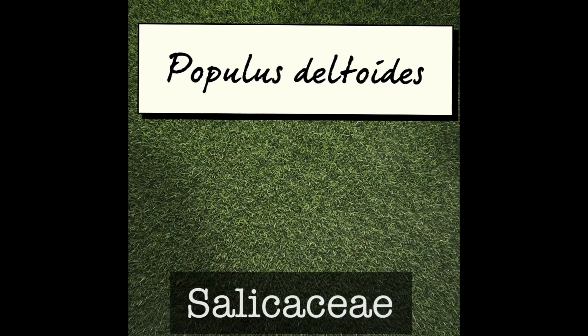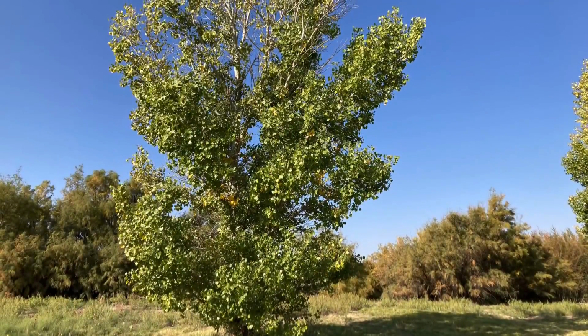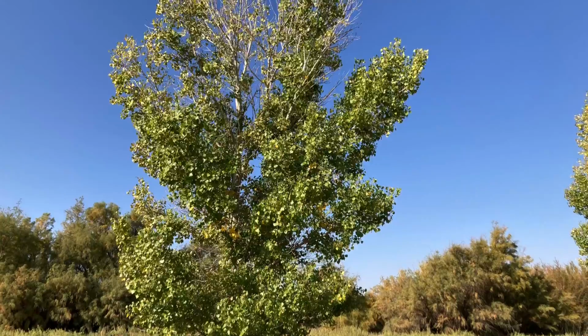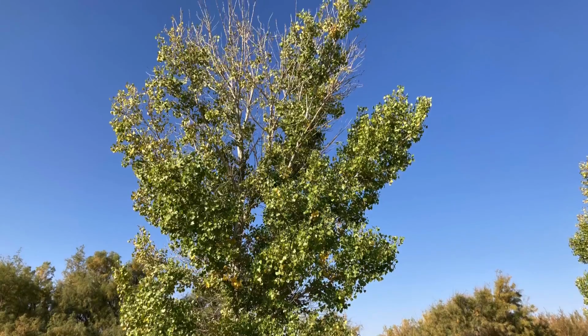Populus deltoides, or cottonwood, is in the Salicaceae family. Populus is the Latin word for popular, and deltoides means triangular. Cottonwood can grow to be large trees, although many of the cottonwood individuals that occurred in southern New Mexico were cut down decades ago.